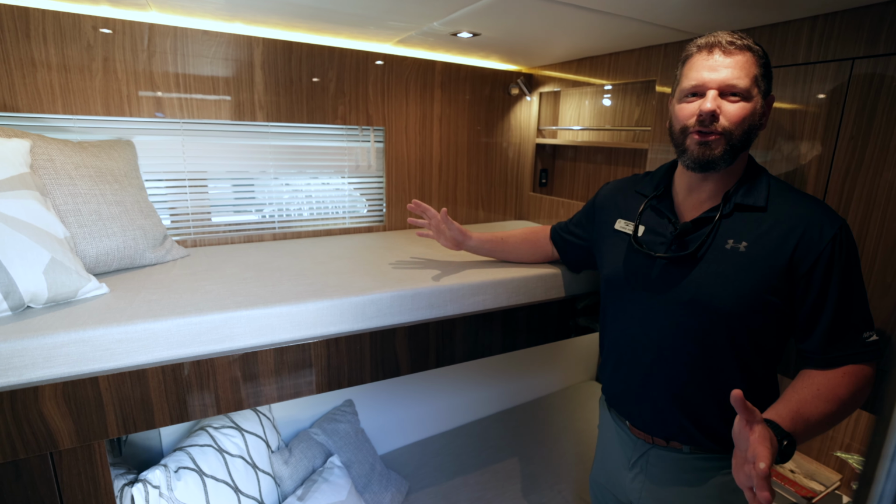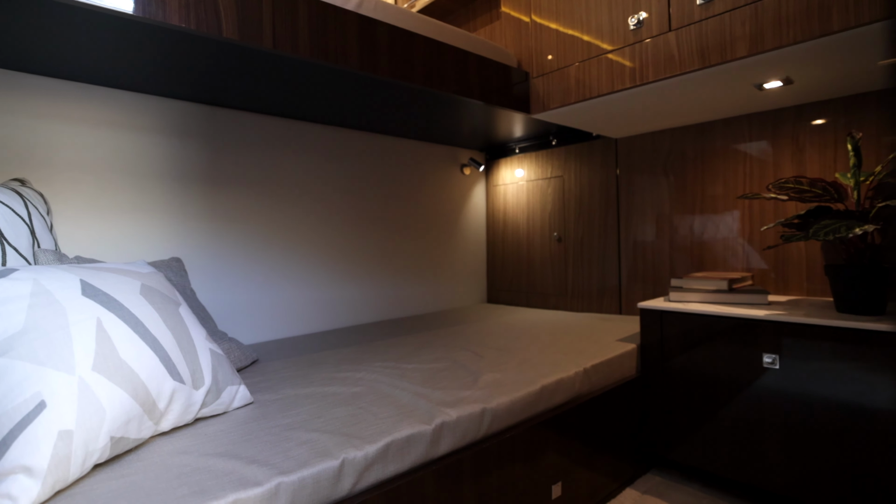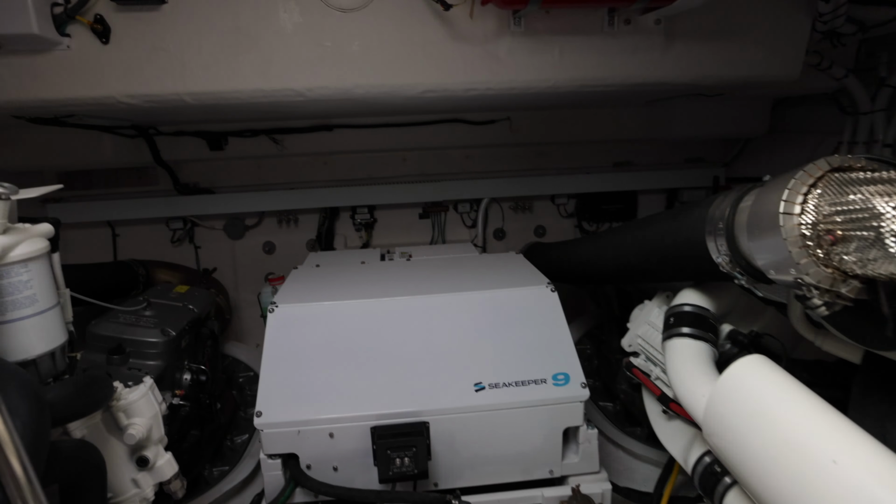We're now rounding out our third stateroom on the boat with our bunk bed setup with a double on bottom. Great entertaining features in this room as well, along with natural light to keep your guests happy during the evening.